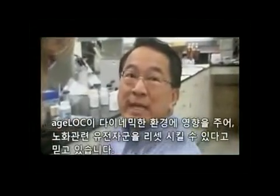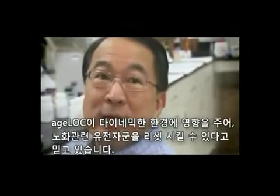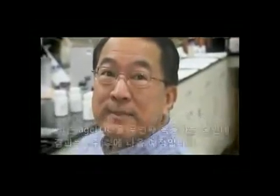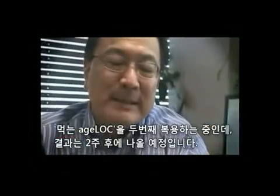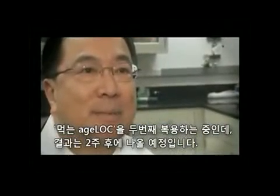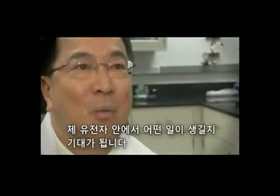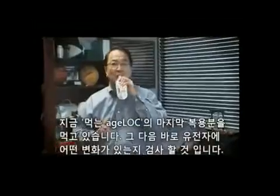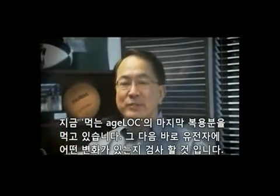With HLOC, we believe that we can actually influence that dynamic environment so that we can reset the used gene clusters that we have identified from our HLOC technology. This is the second dose of my HLOC supplement candidate. Essentially, I'm just waiting for the results to come out in the next 2 weeks, and I'm really anxious to see what happens to my gene expression profile when these results are out. I'm putting HLOC technology into my body one last time, and then immediately after that I'll be doing some gene expression profile testing.